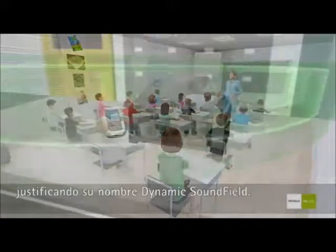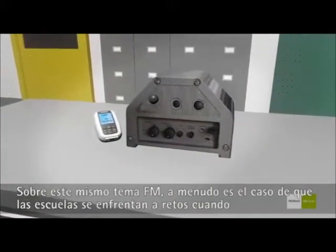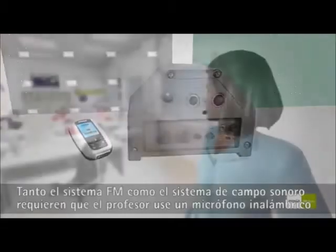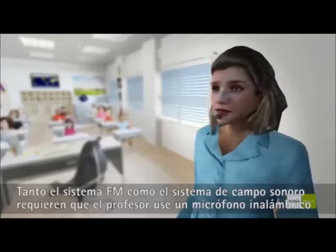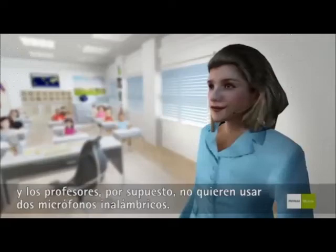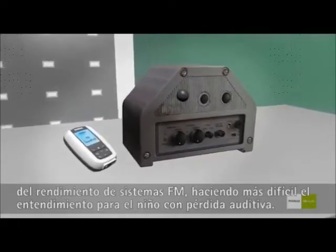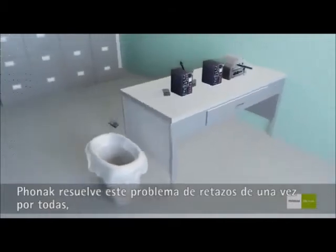Dynamic SoundField. On this same FM topic, it's often the case that schools face challenges when a hearing-impaired child with an FM system is working in the same classroom as a SoundField system. The FM system and the SoundField system both require the teacher to wear a wireless microphone, and teachers, of course, do not want to wear two wireless microphones. Existing SoundField solutions result in a degradation of the FM system's performance, making understanding more difficult for the child with a hearing loss. Phonak solves this patchwork problem once and for all.